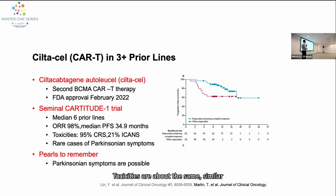Toxicities are about the same, similar with CRS. And interestingly, these patients develop what's called delayed neurotoxicity and Parkinsonian syndrome. That's important because these patients who develop neurological toxicities do not respond to steroids or to tocilizumab. So this is more to be concerned about.